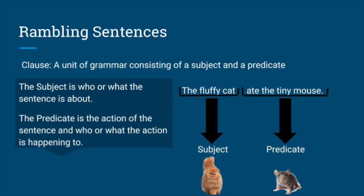Today we are going to discuss rambling sentences. It may be tempting to keep building your story, jabbering away, till you finally reach the grand conclusion, but this can be confusing to your readers. To prevent this confusion, and to learn how to properly organize your sentences, we must know what a clause is.